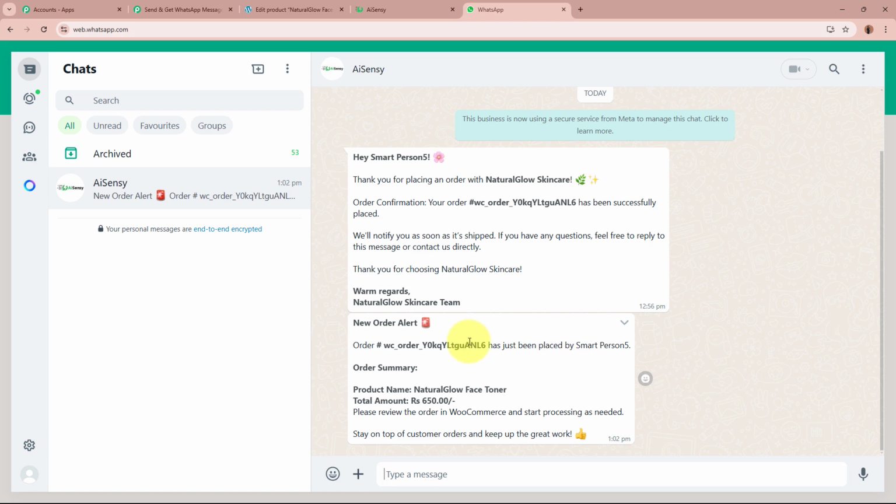And yes, you can see right away, I've received the WhatsApp notification of the order being placed. It says new order alert. Order with the order key, you can see right away, has been placed by Smart Person 5. This was the name of the customer. I've placed the order. Order summary, product name as Natural Glow Face Toner. Total amount as 650. You can see right over here. Please review the order in WooCommerce and start processing as needed. Stay on top of customers' orders and keep up with the great work.